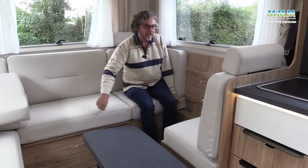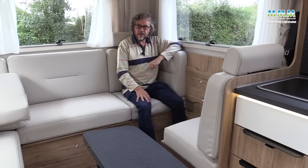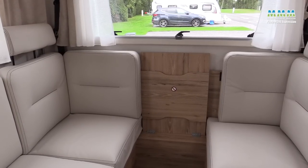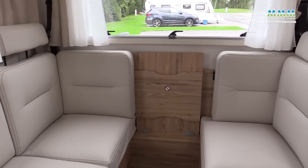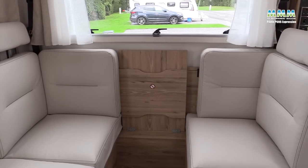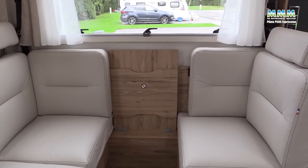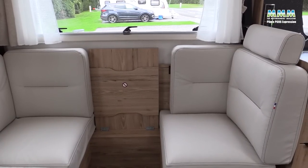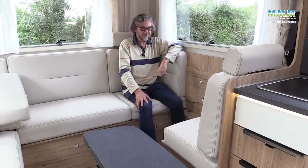Now, you've got two rear travel seats, one forward facing, one rearward facing. However, I would caution that anybody that is prone to a bit of motion sickness might not like sitting right back here, where you're a very long way from the cab and both seats are behind the rear axle. It might be a bit bouncy.